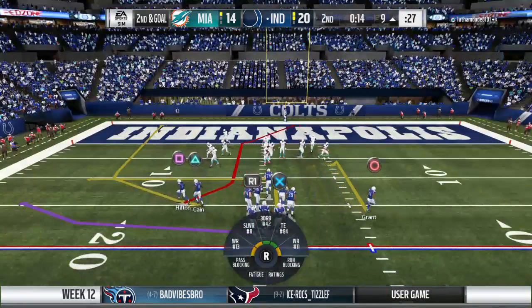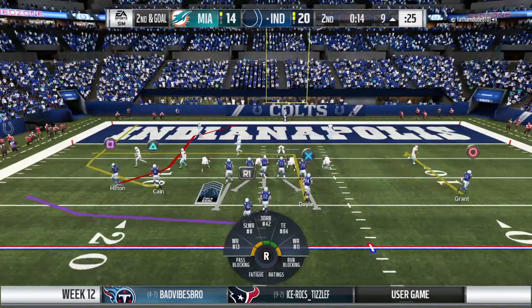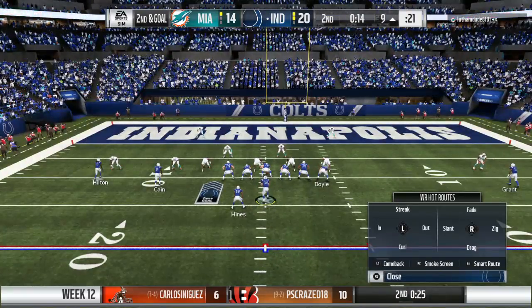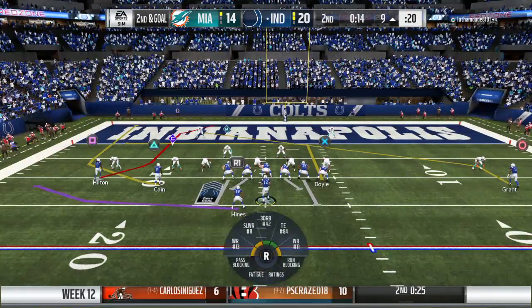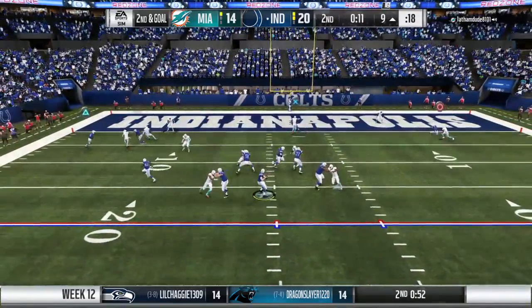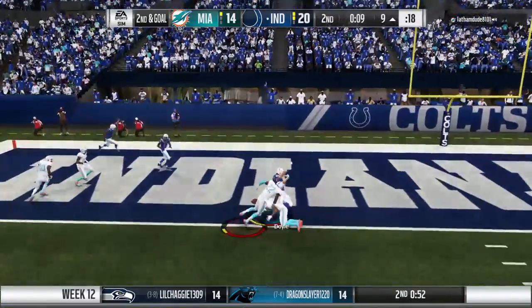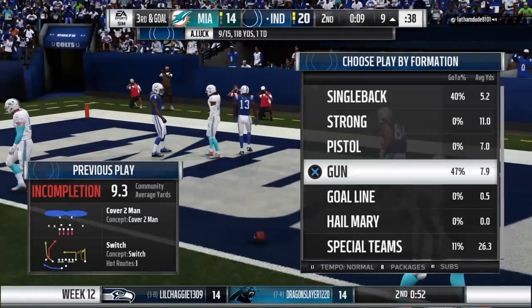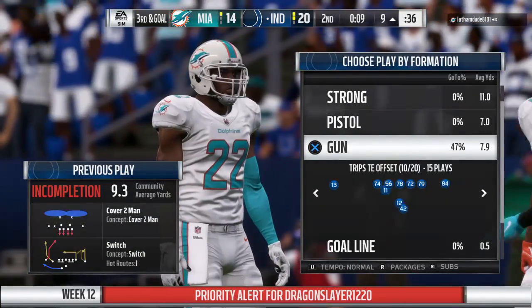Another shot from the 9 on 2nd and goal. Now Love. Oh, and he can't hang on. That's definitely going to be one he wishes he had back. Incomplete in the end zone.